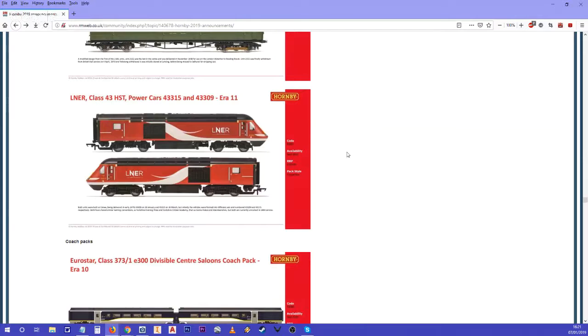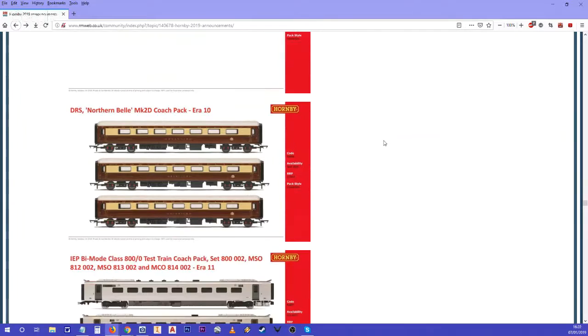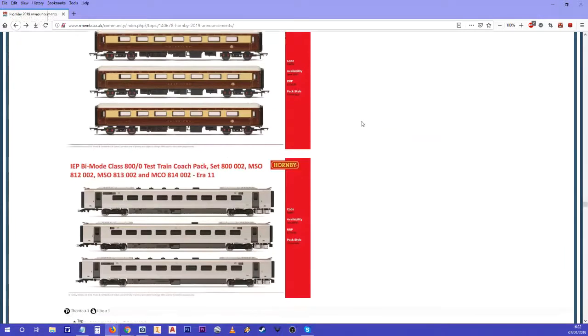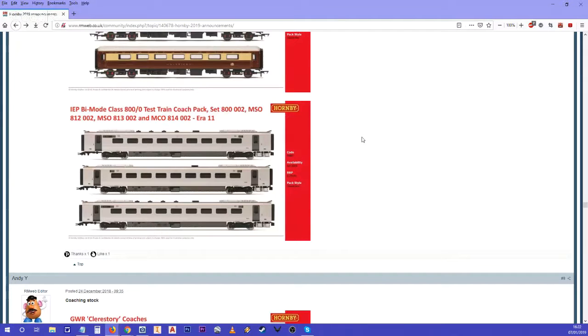LNER, HSTs. Well, that's nice. The center coaches for the Eurostar, that's fine. Like I say, I'd like to get some of those to go with the Eurostar, repaint it into the original livery. You can increase the length of your Northern Belle, again the Mark II Ds, although most of them are Mark II Es or Fs. You can increase the length of your IEP.